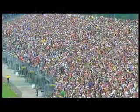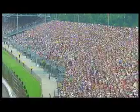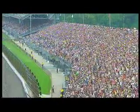Here to perform, back home again in Indiana, it's our good friend, Mr. Jim Neighbors. Back home again in Indiana, and it seems that I can see the dreaming candlelight.